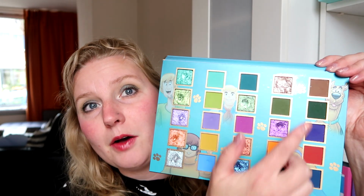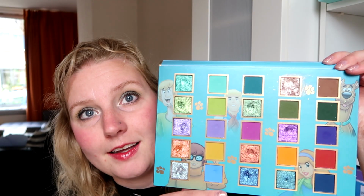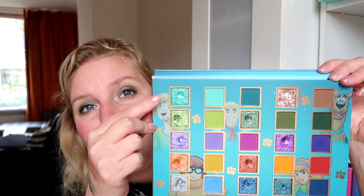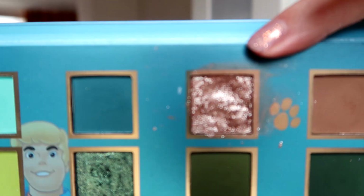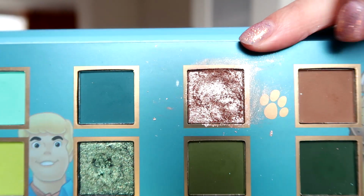The top row, however, I couldn't care less. That one I still don't like. I didn't grow to love that. It's still a shade that I don't love. So I went with this shimmer at the top row.